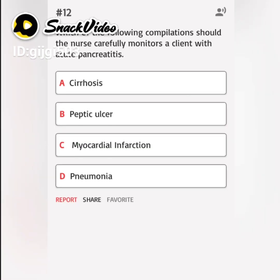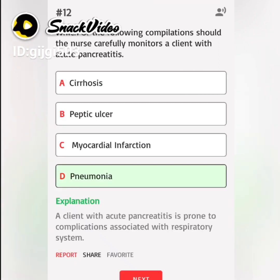Which of the following complications should the nurse carefully monitor in a client with acute pancreatitis? Correct answer. A client with acute pancreatitis is prone to complications associated with the respiratory system.